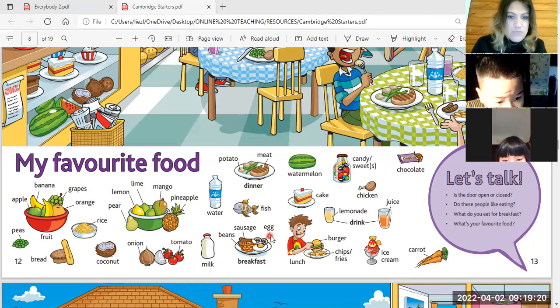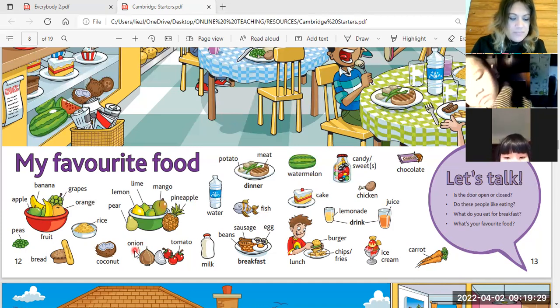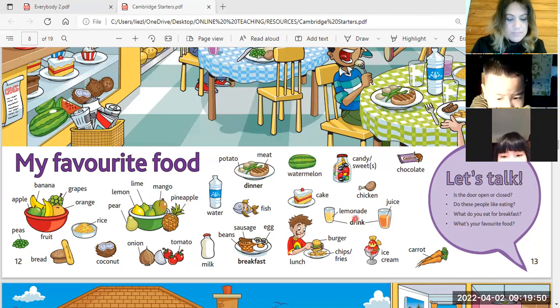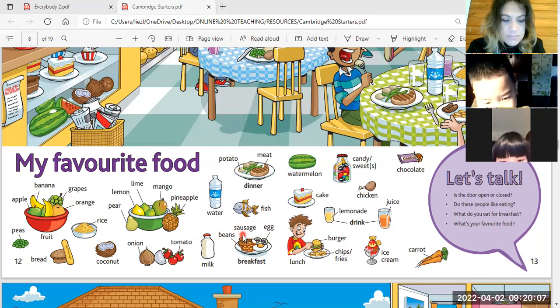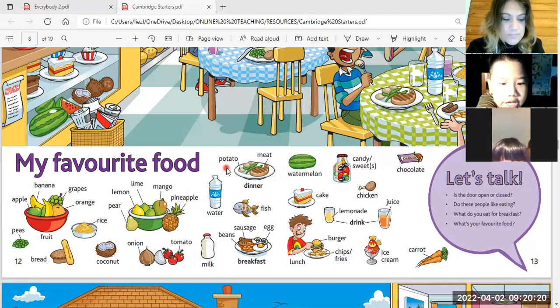And what is that one? Fish. Yes, good job. Fish. And what is that one? Onion. Good. And that one? Peas. Good. This one? Pineapple. Good. And that one? Lemon. Lemonade. Good. And what's that one? Sausage. And that one? Potato.